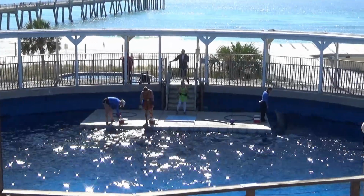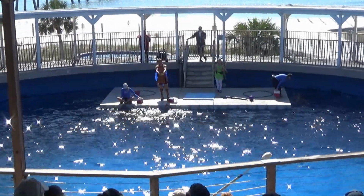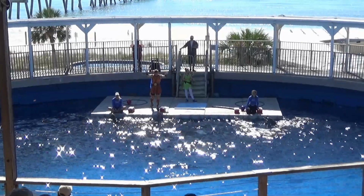Now today we'll be doing a live demonstration with Chopper. Chopper is working on a new behavior called an alien. Now I mentioned that target with our dolphins touching the flat open palm of a trainer's hand.